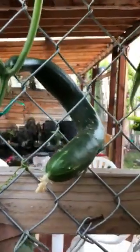Oh, I think we have some cucumber. I don't know where. Where's a cucumber? There's two here. Okay. One. Oh, this is a curly one. And this is the long one, okay? Oh, this is a small one.